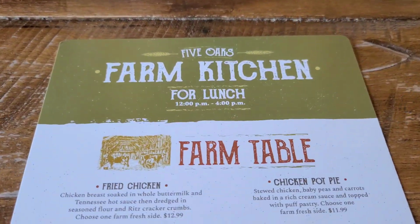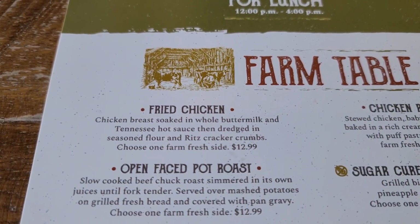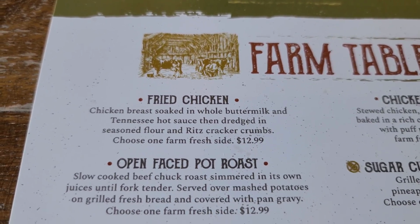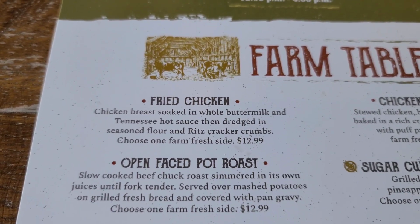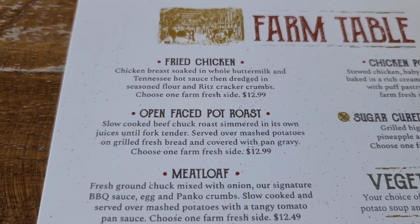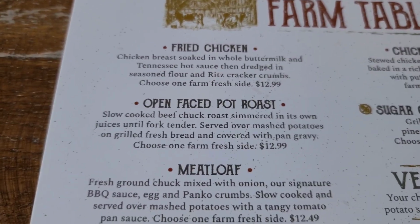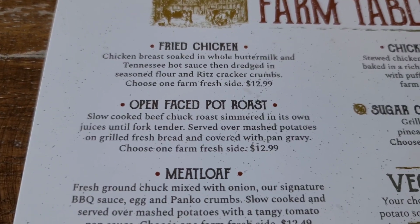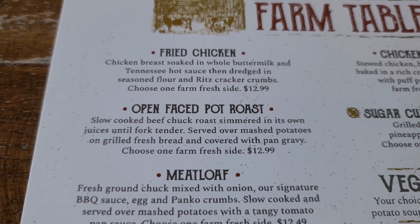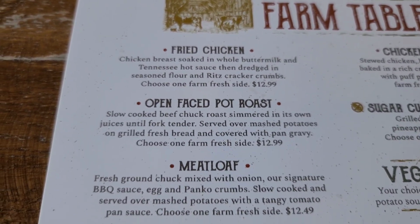Okay, here is the menu. We got the fried chicken, which the waitress said was the way to go. Chicken breast soaked in whole buttermilk and Tennessee hot sauce, and then dredged in seasoned flour and rich cracker crumbs. Wow. And she said the second best thing was the open-faced pot roast. That's what Bobby got. It's slow-cooked beef chuck roast simmered in its own juices until fork tender, served over mashed potatoes on grilled fresh bread and covered with pan gravy.